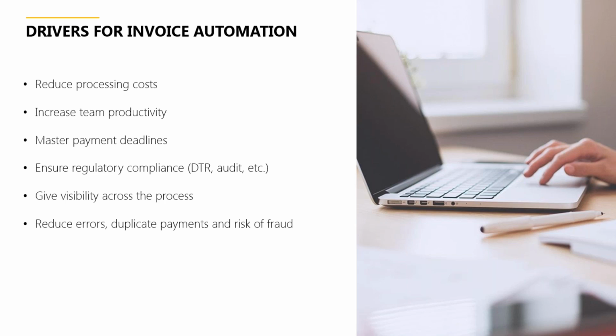Your suppliers can also save costs with Supplier Portal. If they're emailing you invoices, or uploading invoices via the supplier portal, they're saving postage costs and printing costs. And you're also saving the time from opening envelopes and taking out paper clips and staples. So there's a massive reduction there.